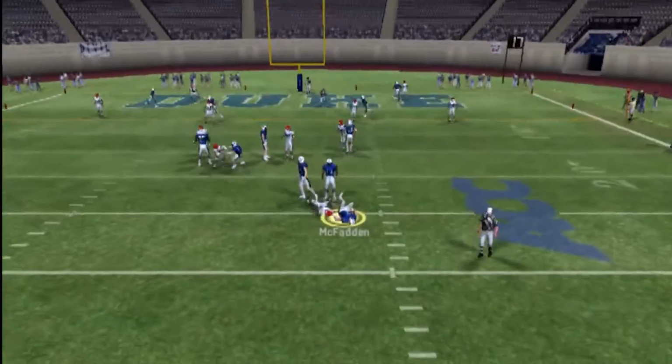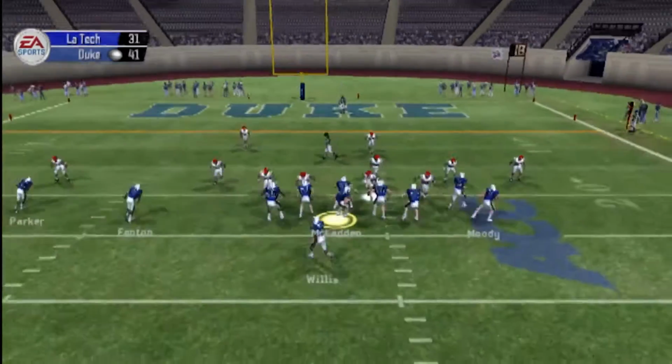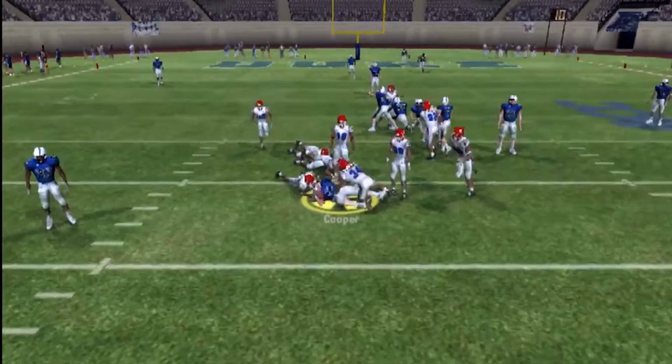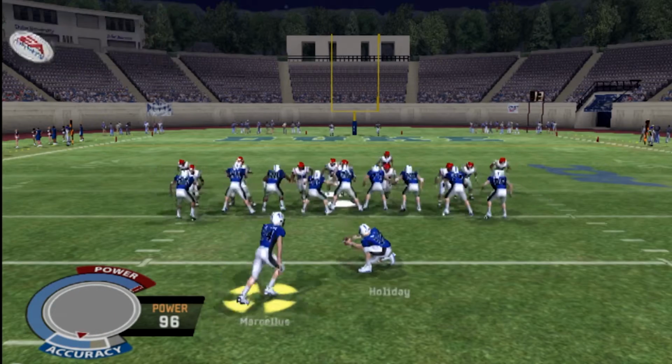A little play action to Willis, and McFadden gets sacked. That's going to bring up a 2nd and 17. The line is getting busted on right now. Cooper's going to pick up the fumble. That's going to bring up a 3rd down. We do not connect. Brings up a 50-yard field goal.